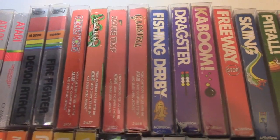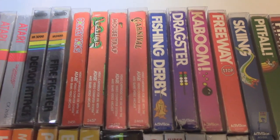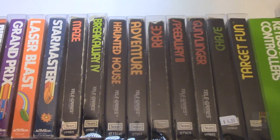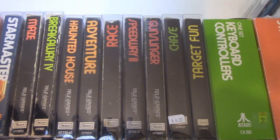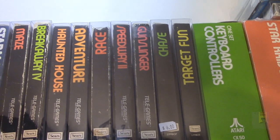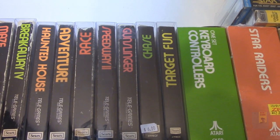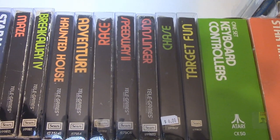All right, you got some games here. And then we have my Activision boxed Atari games going all the way to Star Master. And after that we have these black box Sears Telegames. These were slightly harder to come by. These were sold at Sears back in the day when Atari was being copied by other major retailers, and apparently you could do that back then. You really can't do that today.